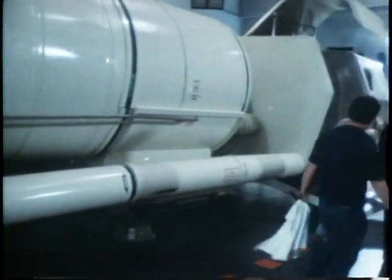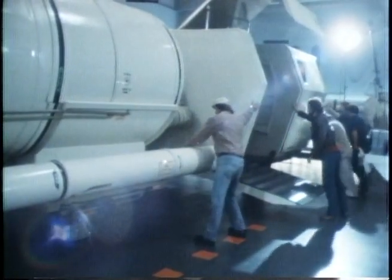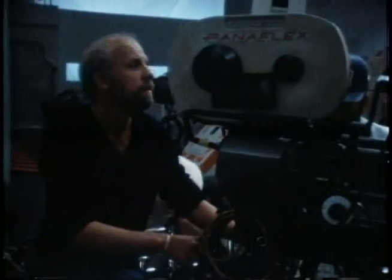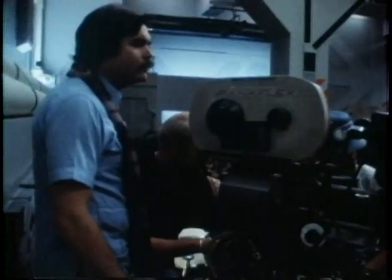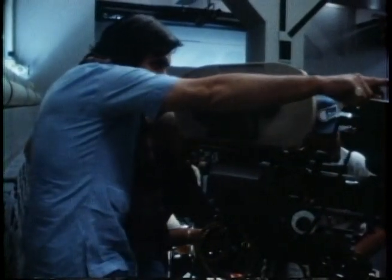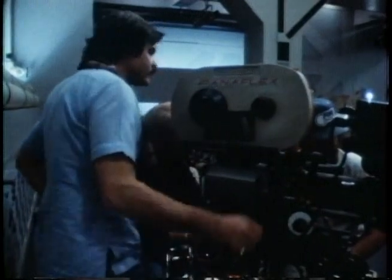Keep going. Another foot, Sal. Three. Look out for that, Junior. That's good. Move that a little bit to my right. Camera right. Which one? That last one on the left side.